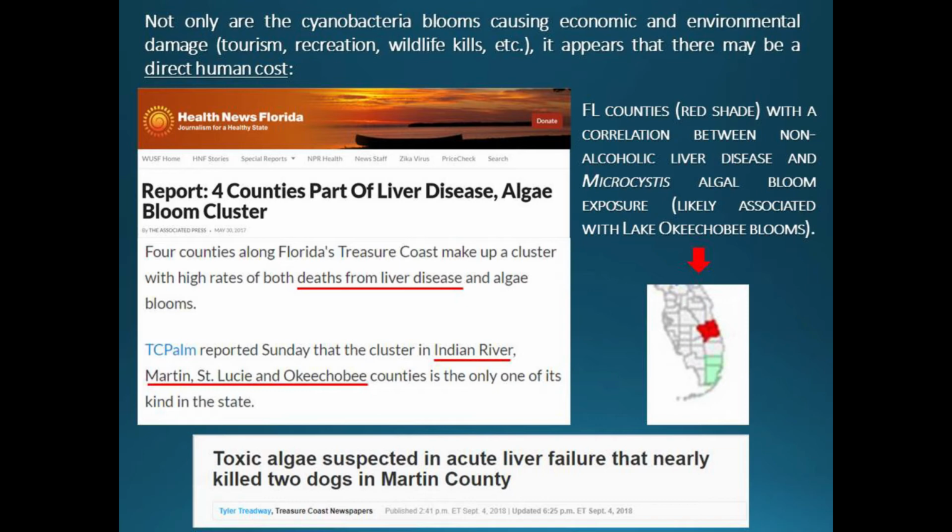So the problem is these cyanobacteria blooms are not just causing economic and environmental damage. I mean, we know that's happening. But it is possible that there's a direct human cost. So this study came out in 2016. And it looked at a cluster of non-alcoholic liver disease and these algal blooms. Four counties along the Treasure Coast make up this cluster, the only one in the state, with high rates of deaths from this non-alcoholic liver disease and correlated to where the algal blooms are.